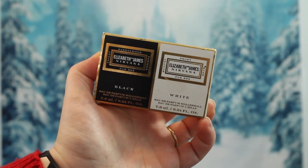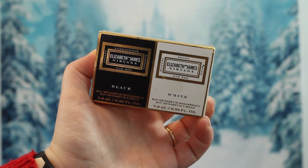Another thing I've been loving are these. I love these Rollerballs. These are the Elizabeth and James Nirvana perfumes. This is in the black and white, and I got these when Sephora originally opened. And what I love about it is you got 2 of them for $25. You can wear them individually or you can pair them together, and they're really cool.